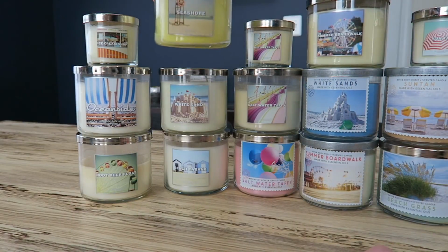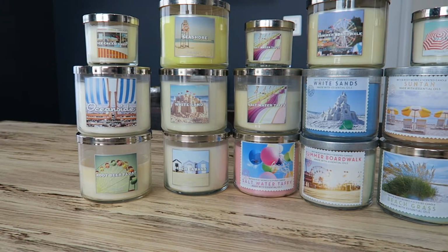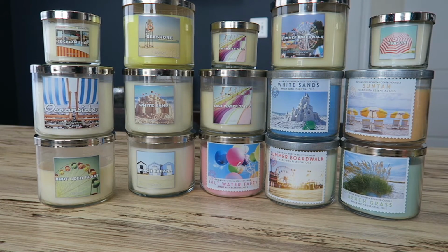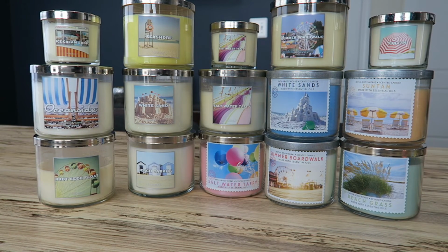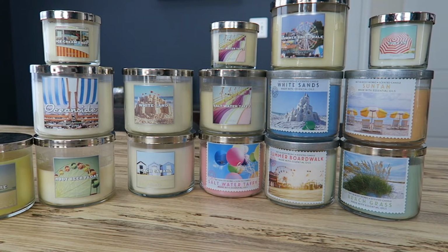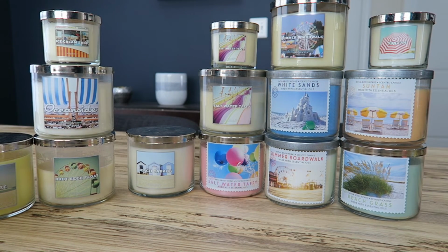I like it a lot. Again, it has been out for many years off and on as Renew and Refresh, which, even Renew and Refresh sounds like a Febreze scent. So that's where we come from with that. So that is the overview on those. And so what have we got left here? So we've got to talk about Beach Cabana, Saltwater Taffy, Summer Boardwalk, and Beach Grass, actually, and Suntan.